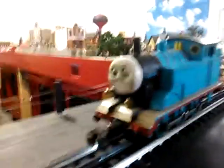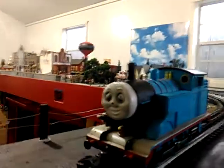Fun fact, real fact, and true fact, I actually got this Thomas in a ready-to-run train set from my father in Christmas of 2010. So, yay, that was fun. Anyway, that's all for the good. Now, let's go to the bad.